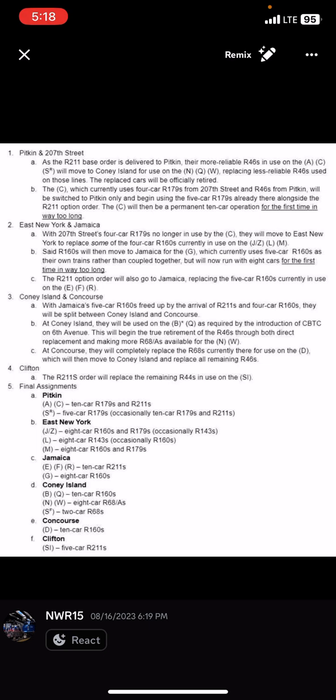The R160s will then be moved to Jamaica for the G, which currently uses 5-car R160s as their own trains rather than coupled together, but will now run 8-car trains for the first time in way too long. Someone told me, and I'm not sure if it's true, that the G used to be 8 cars, but because of budget cuts they moved it down to 4-car SMEs and now 5-car R160s. Now they're going back up to 8 cars, and as we said before, the C will be moving up to 10 cars.